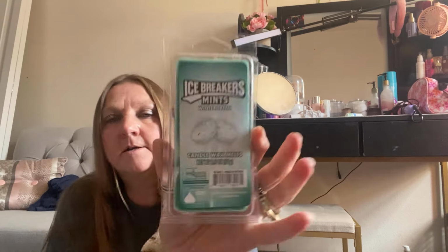And then I found this Icebreaker Mints Wintergreen Candle Wax Melts. I'm gonna open these up because I've never seen these at the Dollar Tree. They smell just like spearmint. I need to get a light for my wax warmer. I'm going to do a little bit of this hygiene stuff. I guess stretch my leg out. I've been having problems with my feet, so I can't stand very long.